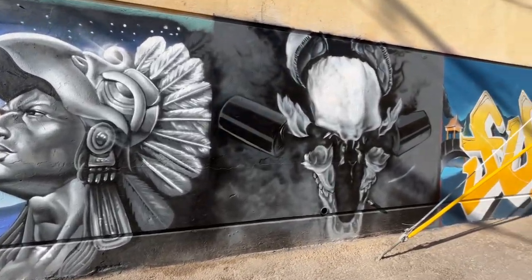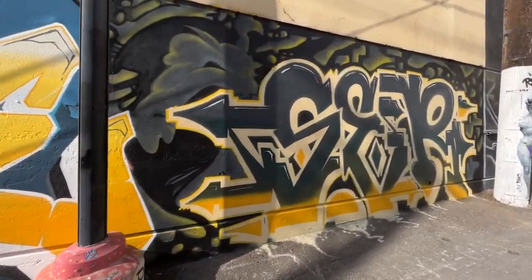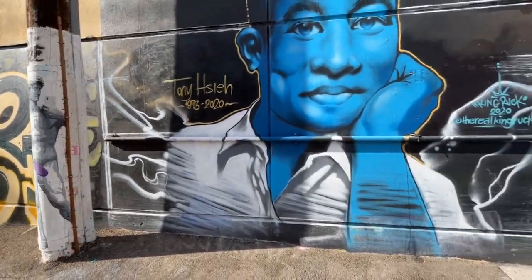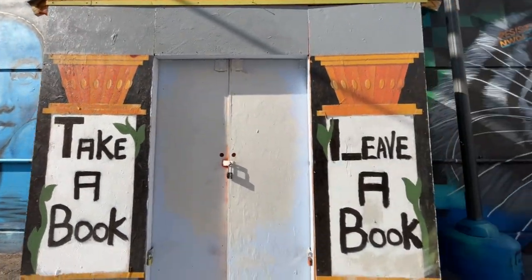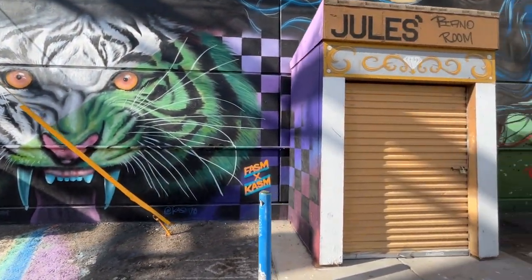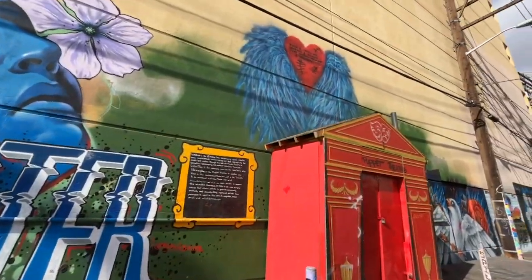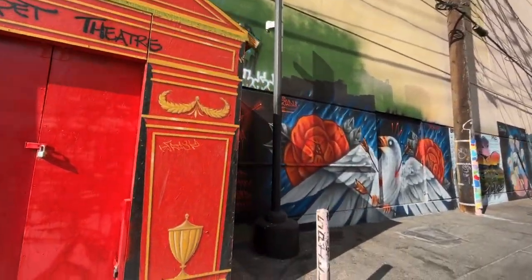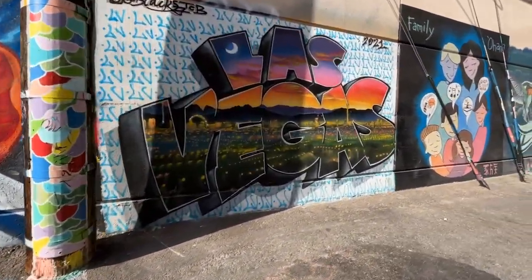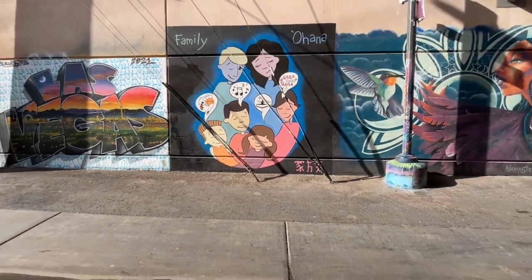This community space incorporates art and interactivity for locals and visitors through the use of murals, sculptures, innovative landscaping, and these cute little cubbies that have different little things to do in them. You could take a book, leave a book. You could play the piano. There's a puppet theater, and of course, a confessional to confess all your Vegas sins. Check out their website for more info and events. DTAlley.Vegas.